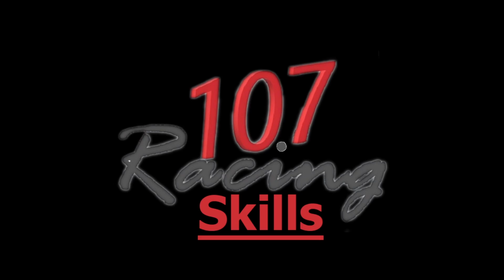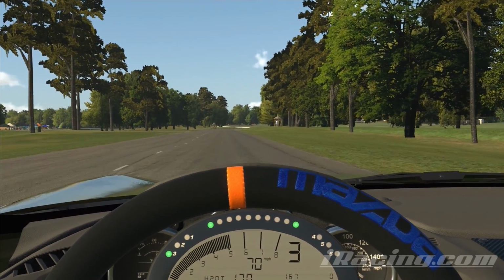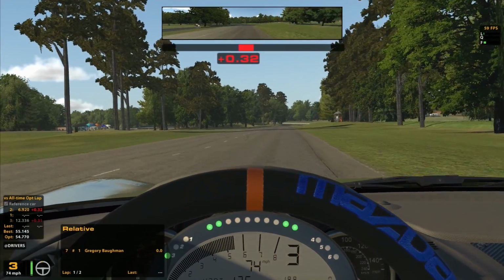Don't do anything dumb. Wait, nope, I'm dumb. And I'm off the Jefferson circuit, and I am not sure how it's going to go. Whoops. These things happen to me. No braking markers at all.